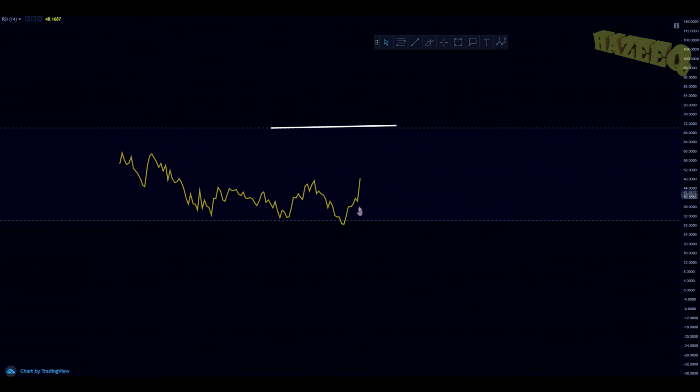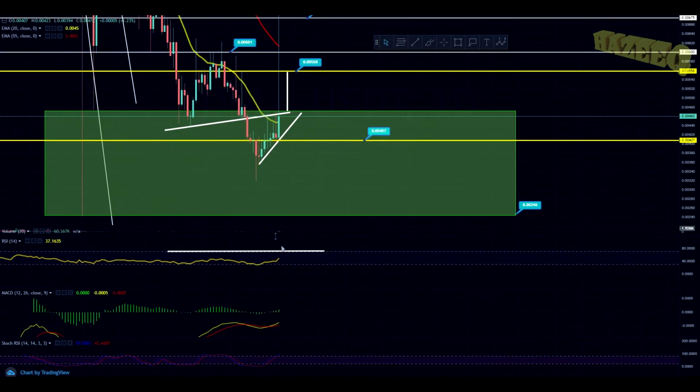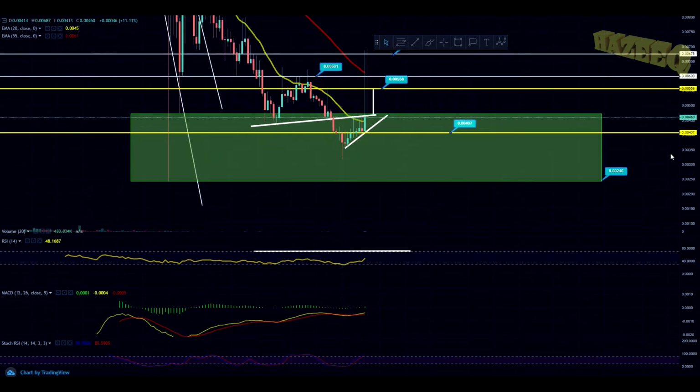On the RSI, we're just having a strong impulsive wave to the upside, but nowhere near overbought by any means, obviously. On the MACD, we formed a bullish cross on the daily below the histogram, which is great. You have to keep this in mind: MACD is a lagging indicator, but once it does something like this, it confirms an uptrend. So that is good.